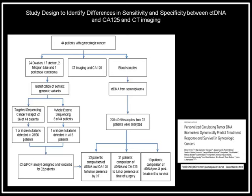We divided those patients up into those who had ovarian cancer and uterine cancer. And then we could follow them and compare at each of these points the findings between CA125, CT imaging, and ctDNA. A total of 228 ctDNA samples from 32 patients were ultimately analyzed. And what I'd like to show you are some of the results.